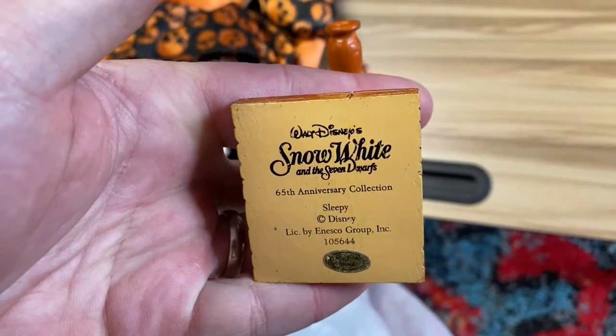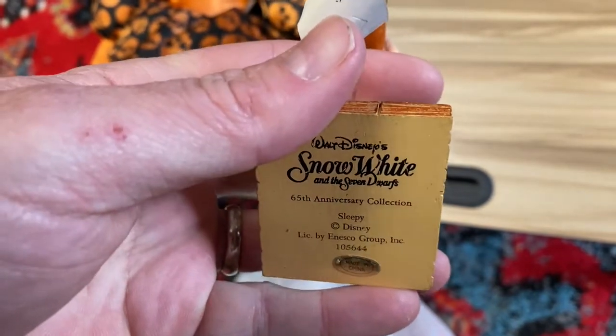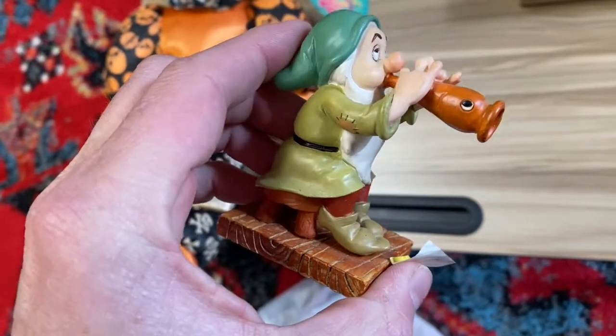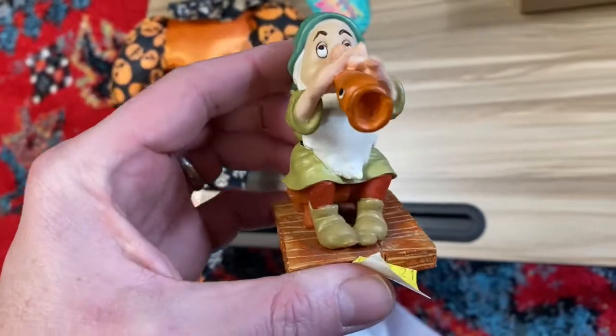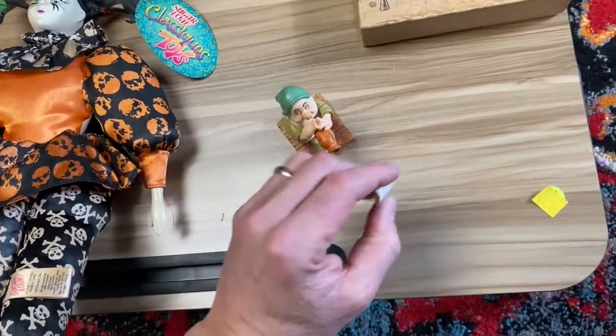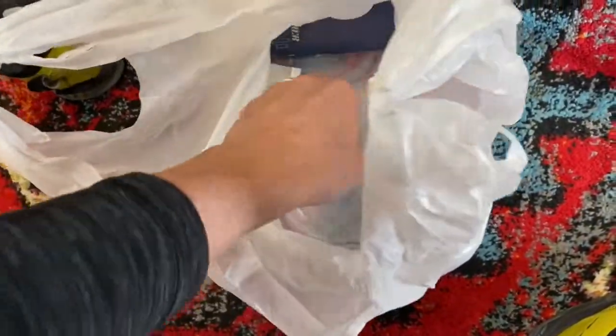Snow White and the Seven Dwarfs, it's a Walt Disney 65th anniversary collection, and so there'd be other ones, obviously the other dwarfs, but it's in good condition, and people collect Disney. It's a big category that people collect, and so I'm sure I can turn a profit on that.